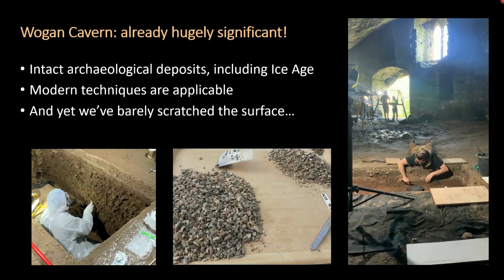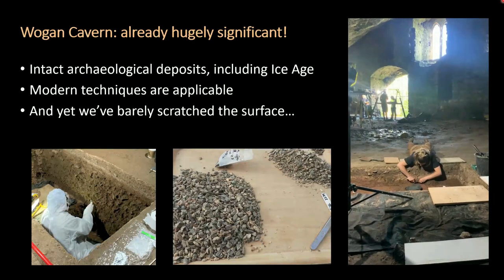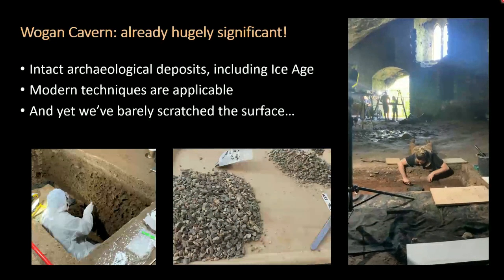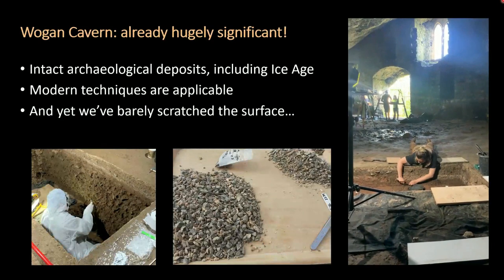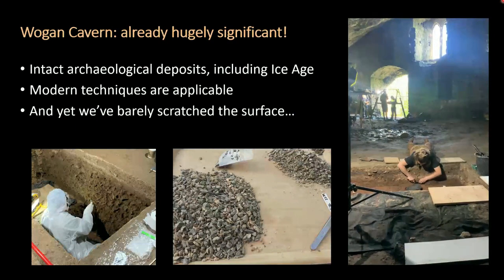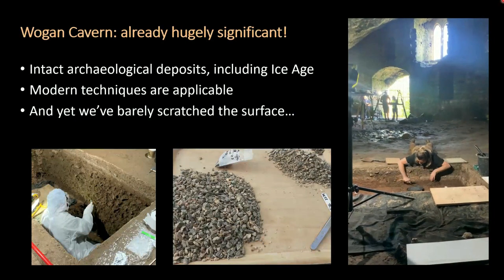We've done two very short, very limited field seasons, and we have excavated, by my calculations, making lots of guesses about the shape of the cave, I think we've probably dug about 1/1000th of the sediment there, so we really have barely scratched the surface, and we don't know what else is there. We don't know how deep the sediments are really, so it's certainly one for the future to look out for.